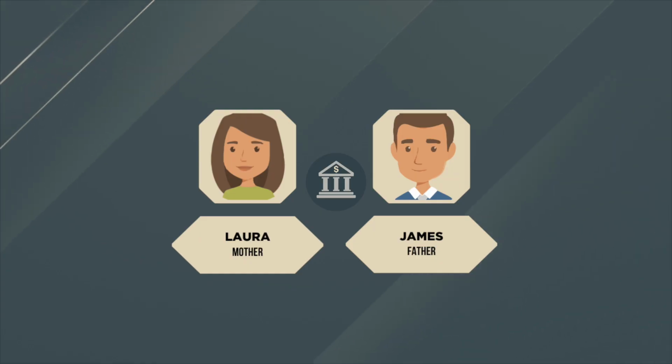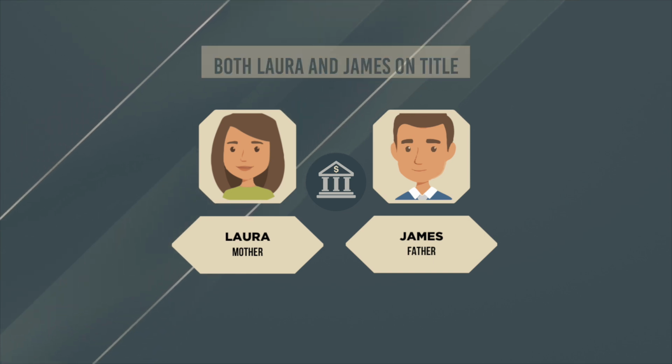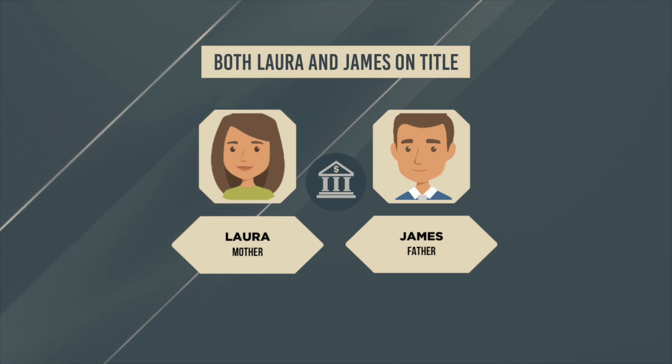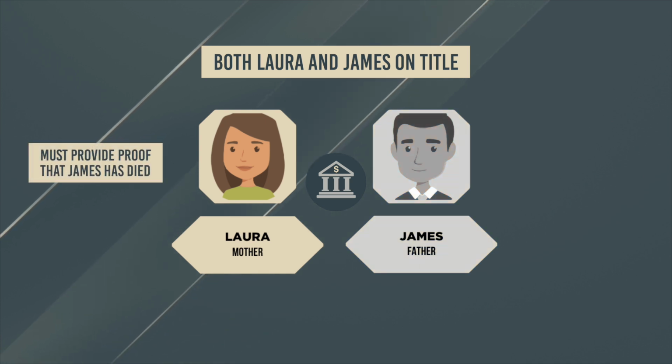So how does this work after James dies? Well, right now, the bank, in our imaginary scenario, has Laura and James on title. Title means whose name is on the owner line. The owner is James and Laura as joint tenants, or James and Laura. What Laura needs to do is prove to the bank, the organization that controls that information, that she is now the only owner because the other owner has died.